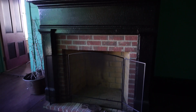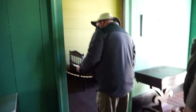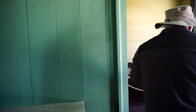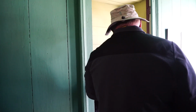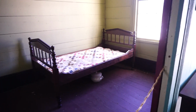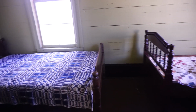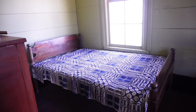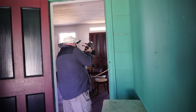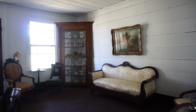This would have been the girls' bedroom. Very small. So multiple kids to a bed. Yeah, and once your older sister got married and moved out, you have a little bit more room. I assume there were a lot of little sisters trying to get their older sister married off. And there would have been the parlor, the sitting room, kind of your family room today. That's what this would have been? Yes. Oh, that's pretty.